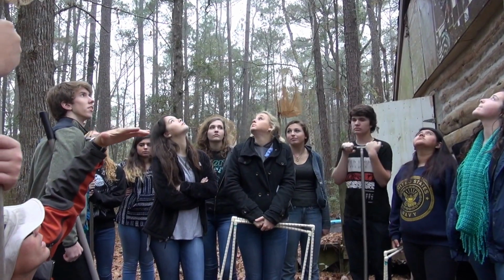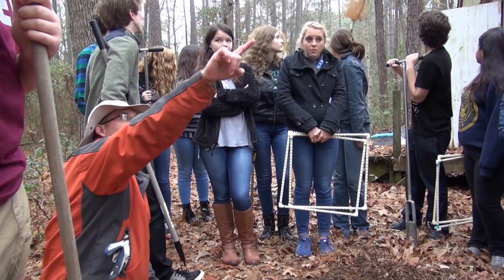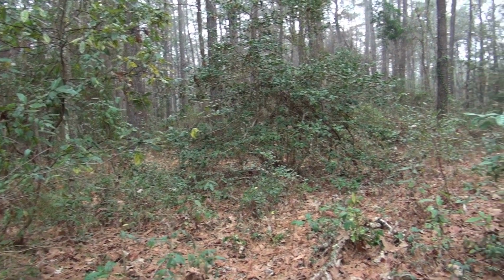It looks to me like you've got an understory of red oaks and some white oaks growing through here. And then as you get down below the understory, you also have some of the bay species here, like red bay. So we know it's probably some good water in the soil here. We know that just from the hydrology and seeing the different plants.